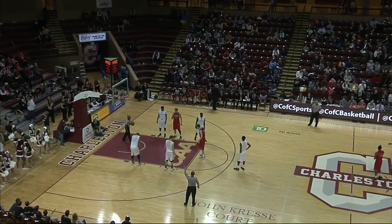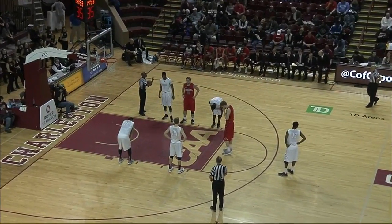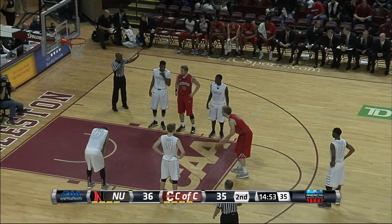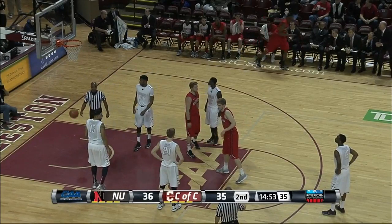Well, and we see two teams here on senior night. 58% for the Huskies in the first half. They're now shooting 25% in the second half. 55% for the Cougars. They're shooting 20%. So defense, the name of the game here so far.